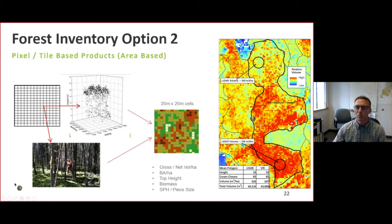But what it does give you is a much finer resolution inventory to understand volume and height and basal area, how it might be distributed across the land base. You know, one forest cover polygon can have a really wide range of values within that single polygon, and you can understand that with this type of data.